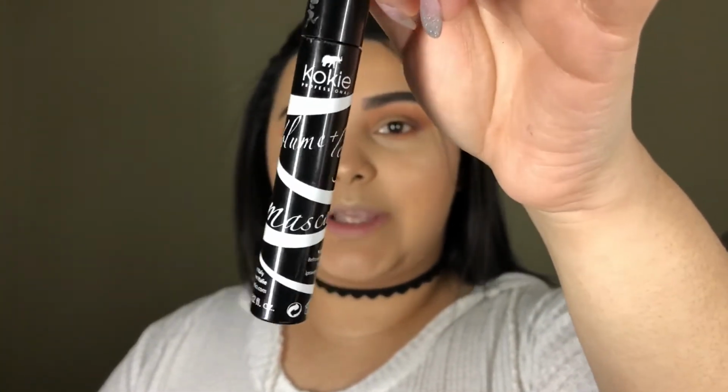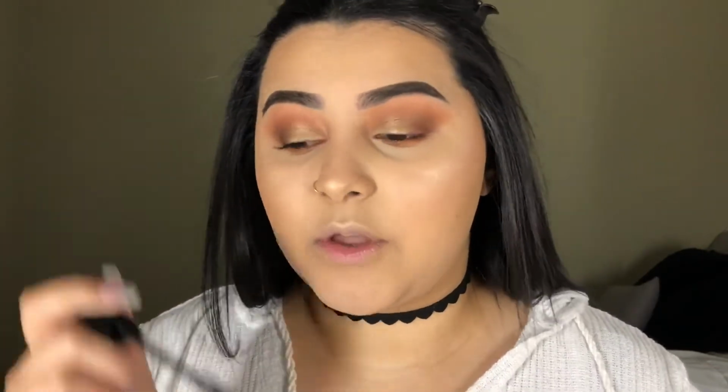This is the Kokie Volume and Length Mascara. I love this, so I'm gonna go ahead and apply that. Also, I'm not gonna do falsies because I don't have my favorite falsies of the year with me. I ran out and I haven't been able to repurchase, so I will link down below my favorite. Because I am excessive and extra, I am gonna apply Better Than Sex on top of that.